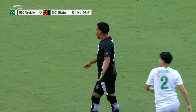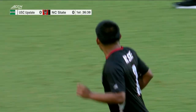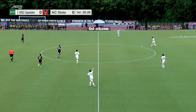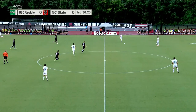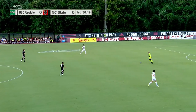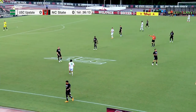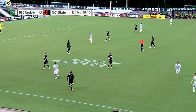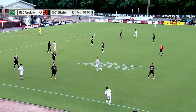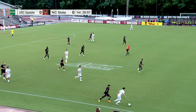Another whistle. Our referee, Carl Kummer, tonight. Assistant referees, Ross McKernan and Hisham El-Bariki. He's not afraid to call any fouls so far. Jennings picks out Mondero. So far, the Spartans have looked comfortable in their first away match of the season.